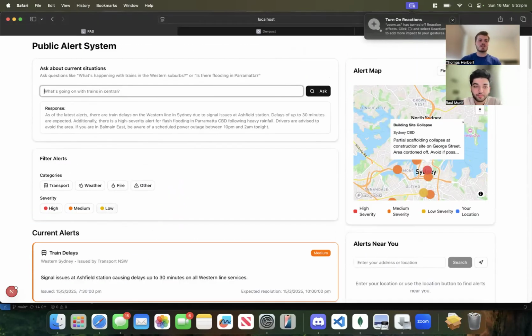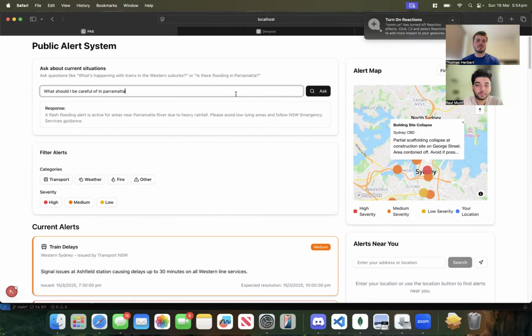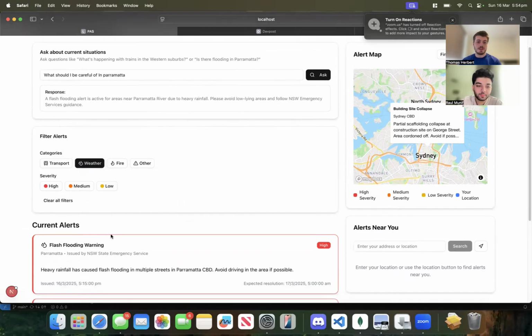Perhaps I'll ask one more question just to show the system working again. Perhaps, what should I be careful of in Parramatta? Searching. Sometimes this can take a minute because obviously it's actually reaching through the APIs. Flash flooding alert is active for areas near Parramatta River. We have a look at weather. Got a flash flooding warning in Parramatta CBD. So that's a brief demo.